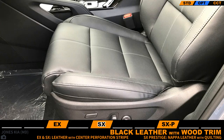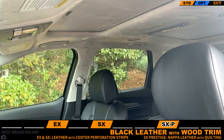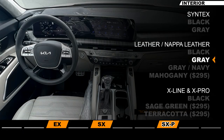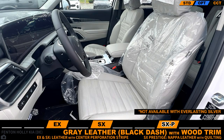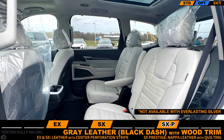A few things to note is that the terracotta and mahogany leathers do look similar under certain lighting conditions, but the terracotta is more of a lighter orange, whereas the mahogany is a darker red. And the mahogany is also the only interior that's not from the X-Line or X-Pro models that gets a black headliner. Finally, all of the SX Prestige models get a suede headliner.